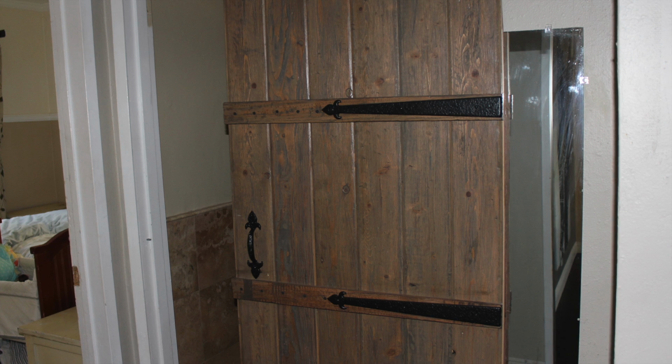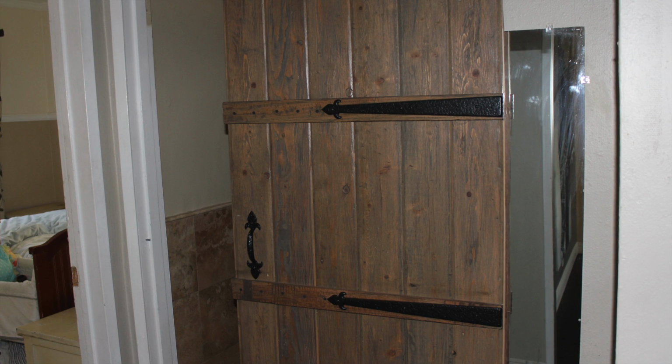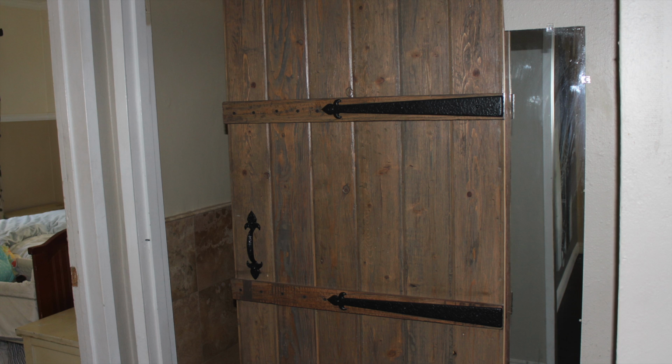And not only is it beautiful, but it allows you to open and close the bathroom while being in the bathroom and not having to like stand on top of the toilet just to get the door closed.